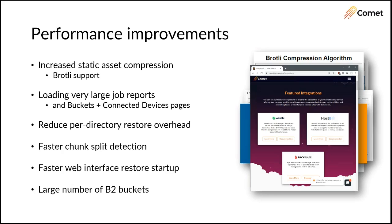One thing we noticed was a small slowdown if you have more than a few thousand buckets in Backblaze B2, because Comet was checking each bucket, and that's been changed now, so Comet can go more directly to the right bucket straight away, just making Comet a little bit faster to use with large Backblaze accounts.